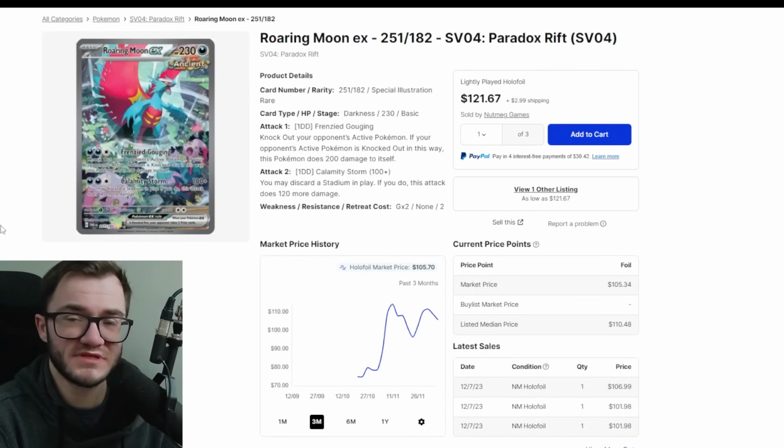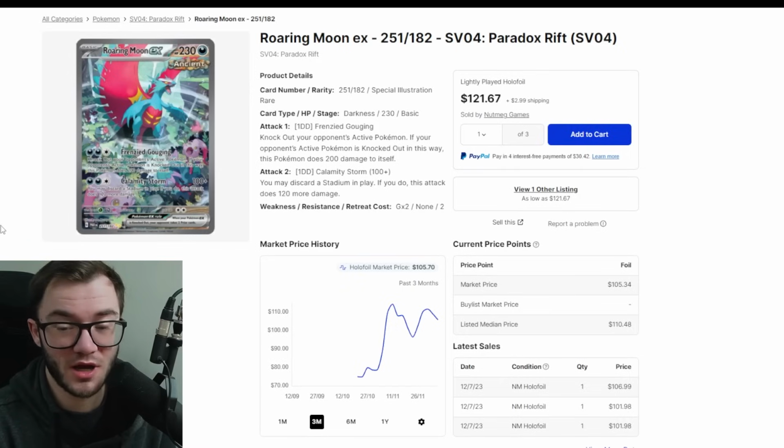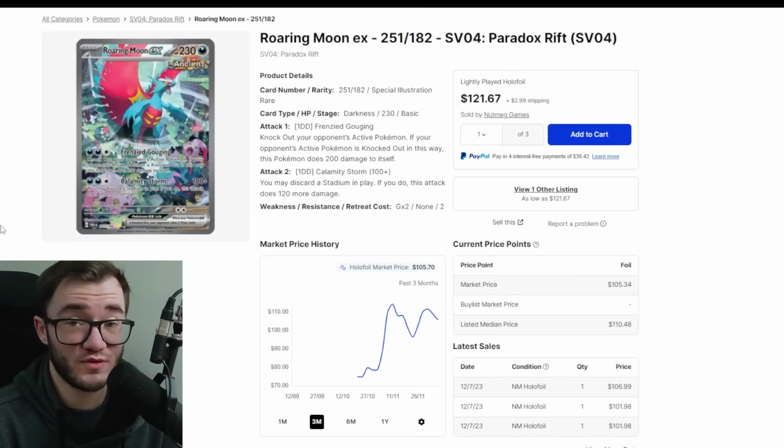Right, number 2, just missing out on the top spot, we have the Roaring Moon EX from Paradox Rift. So we've got 2 big cards from Paradox Rift in this top 10. This is a beautiful card. It is one of my favorite cards in the set. I have pulled it. It is a beautiful card, you know, to hold as well. $105. It's doing incredibly well, right?